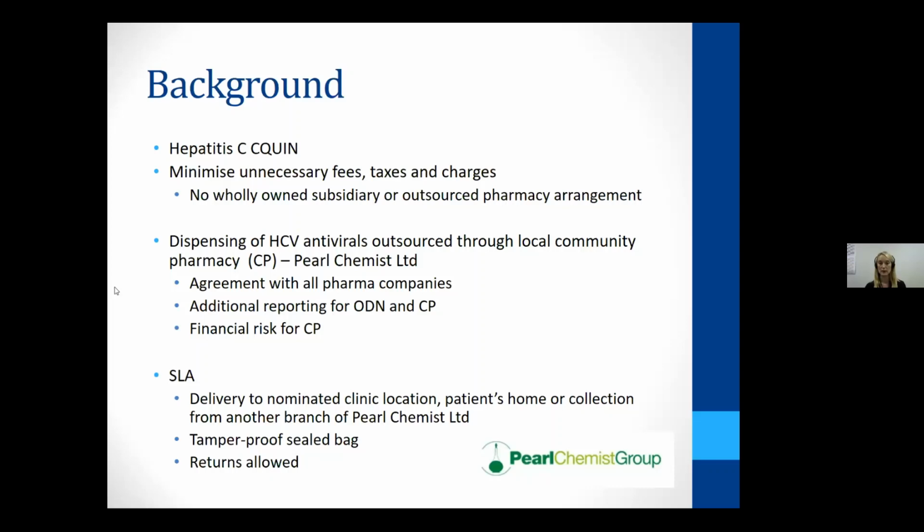However, Pearl Chemists Limited decided they were happy to take on this challenge, and a service level agreement was drawn up with them. This mandated that once our prescription had been received in the pharmacy, the medicine should be delivered within 72 hours to either a nominated clinic location, that's either in the hospital or our drug and alcohol centre locations. It could be delivered directly to the patient's home or collected from another branch of Pearl Chemists Limited. All the medicines were supplied in a tamper-proof sealed bag.